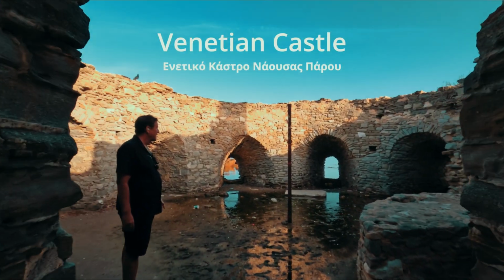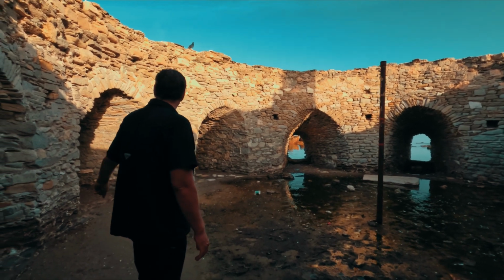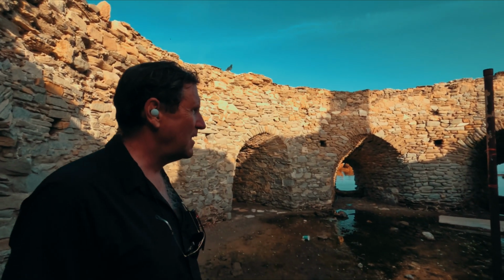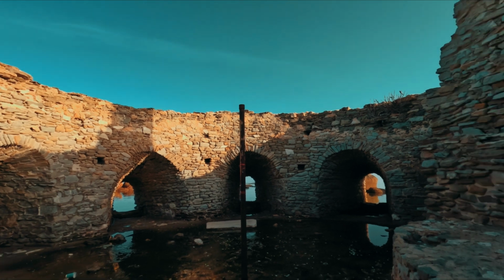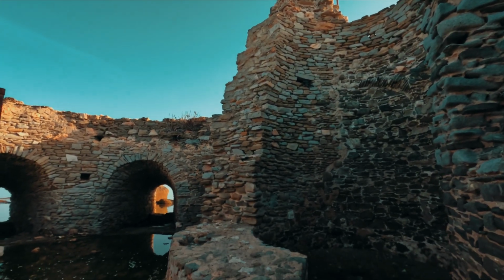Whoa. What do you think? You can see where all the cannons used to be, so that place out there. And then with the reef out there, it'd be hard to come in and get them. Yeah. Oh, there's a pigeon. Beautiful, if a bit mucky.